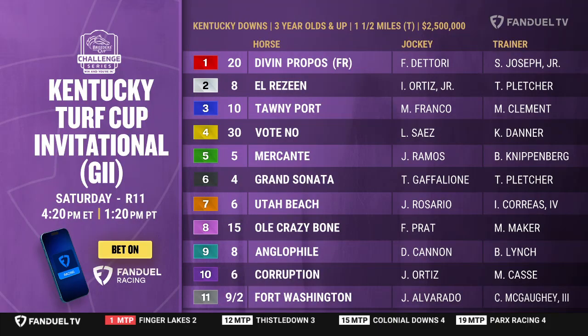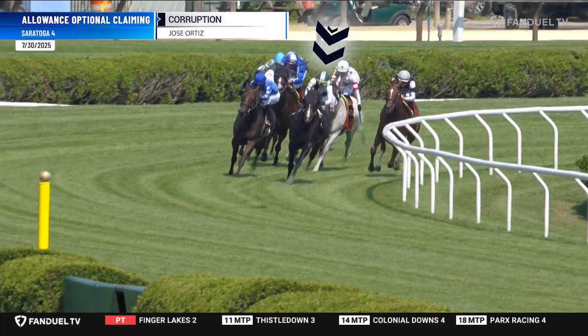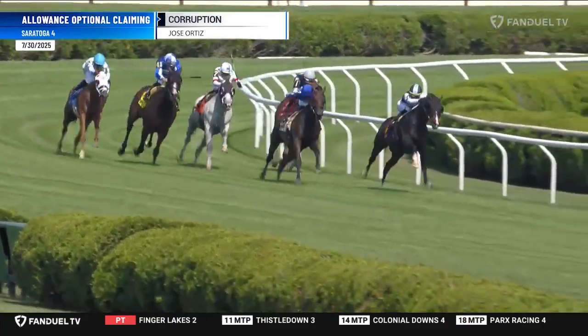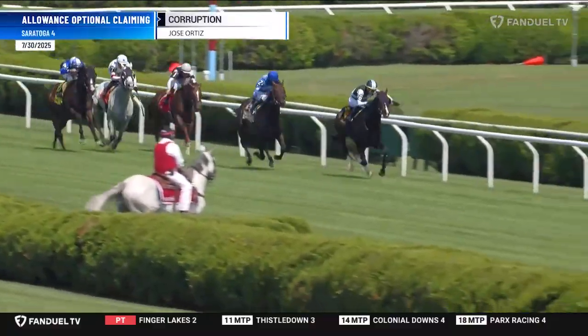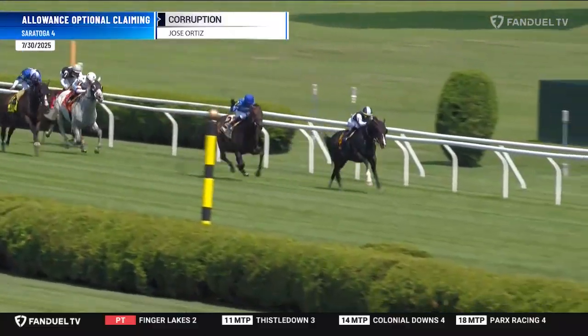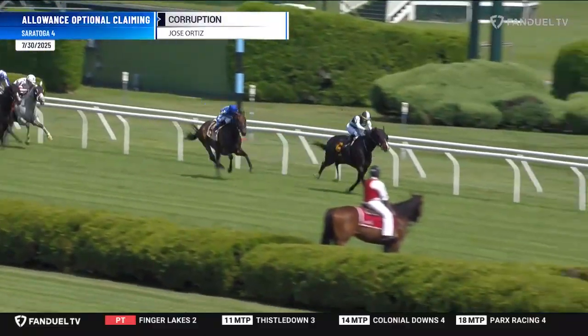Also shapes up to be a big contender for the Mark Casse barn. Fresh off a big win up the road at Saratoga last out. Looks to be well suited at the distance. Speaking of the pace scenario, this is one that could certainly be involved early on, and he kind of ticks the boxes as far as the horse that is the up-and-comer in this division.